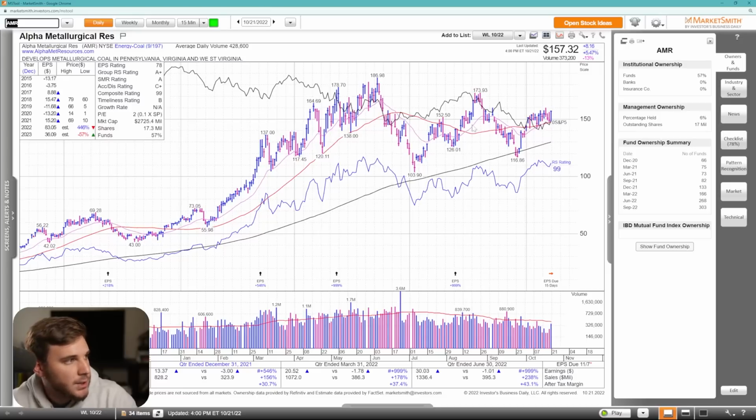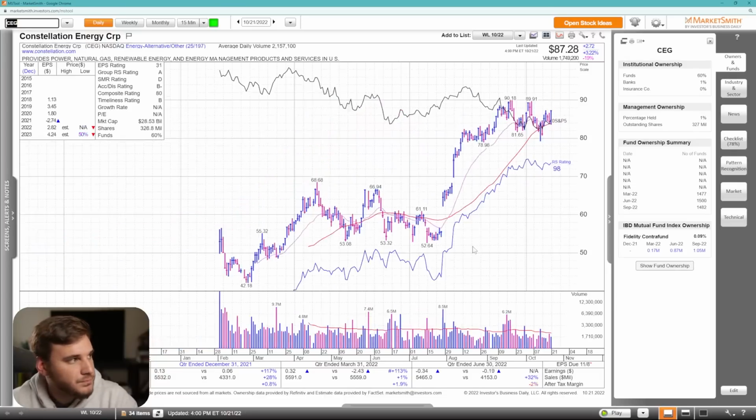AMR is another in the energy space. I believe they do coal here. Great estimates for 2022. Great quarterly numbers as well. Increase in fund ownership, 66 to 303. That's significant. Super strong prior uptrend. And now we're forming a base. A little bit wide here, but we do have a decent handle type pattern here. Nice outside day, it looks like, on Friday. So watching for continuation here on volume.